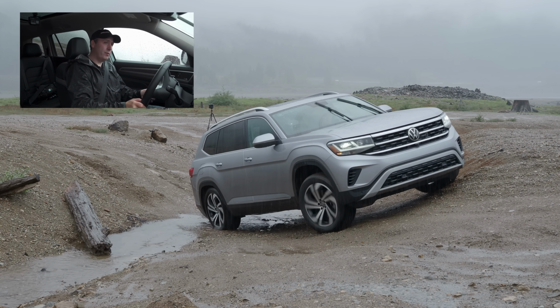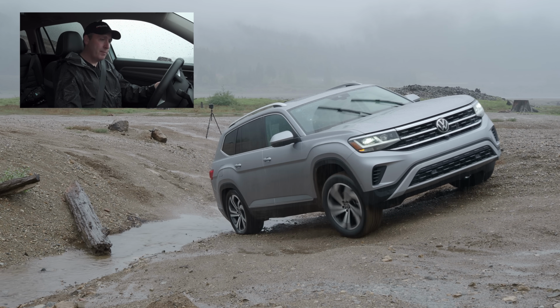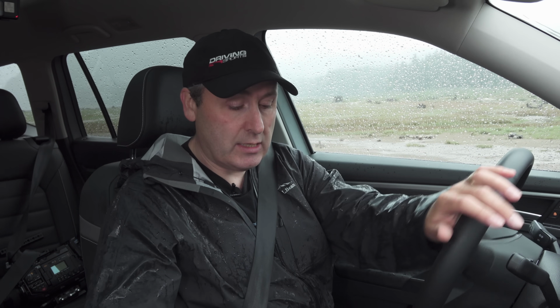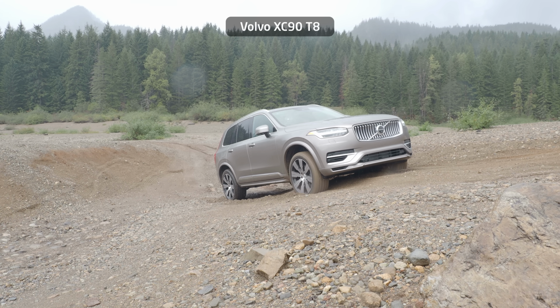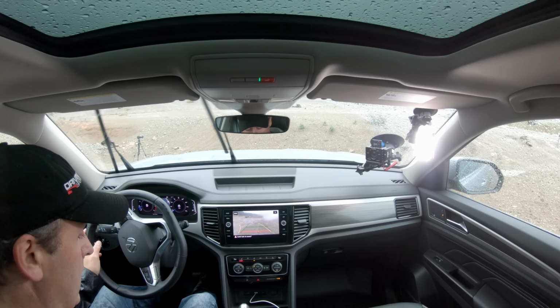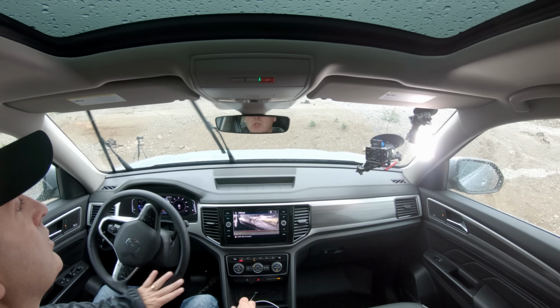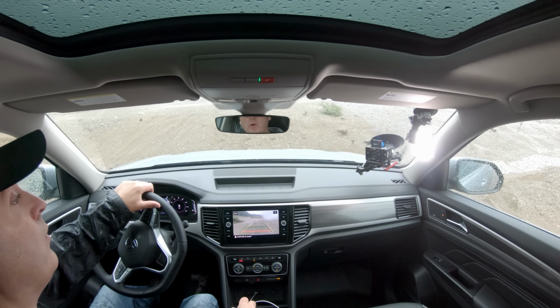Now let's climb out with some slick conditions. Pushes power around. That worked pretty good. Now the fascinating thing here is that that is just regular drive mode. I'm not yet in off-road. And it still managed to get me out of that situation. But now let's do the tricky approach. This is the one where the Volvo T8 almost got stuck. Let's go ahead and we'll put it into off-road mode, which should keep power to the back.